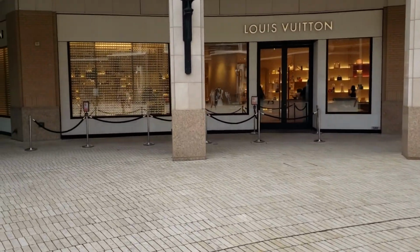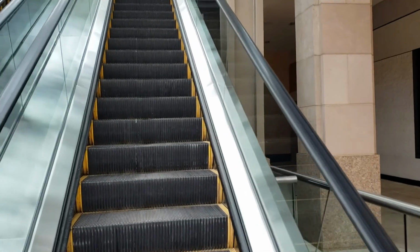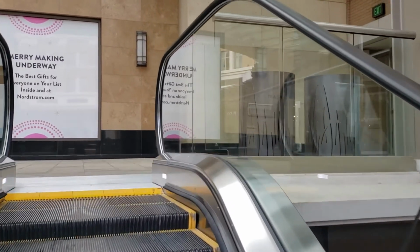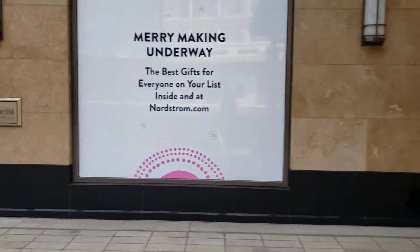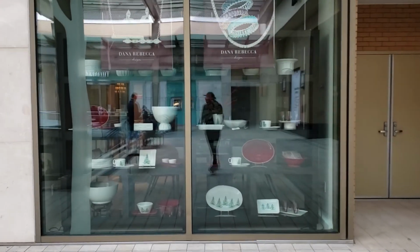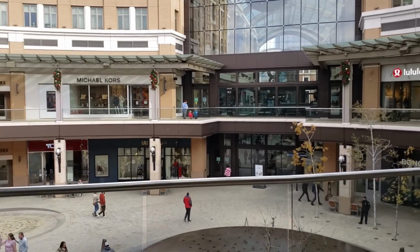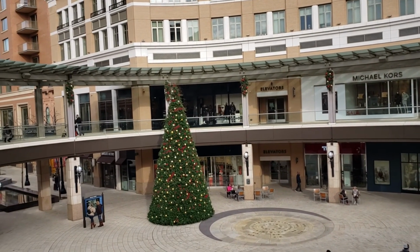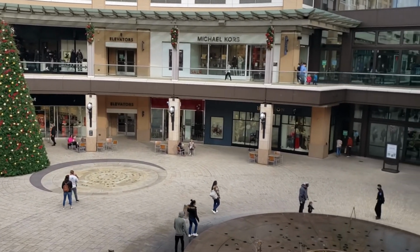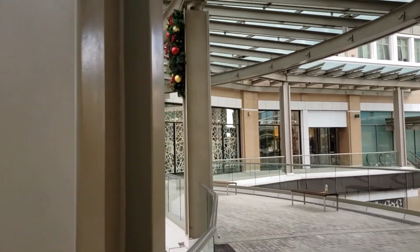Let's get a glimpse of how it looks from the second level as we pass the Louis Vuitton store. Like I said, it would have been nice if the fountain was still going, but it doesn't look like we're going to time that up. They also have these decorations along all the posts.